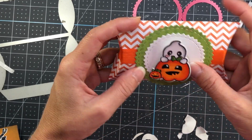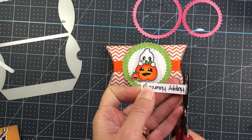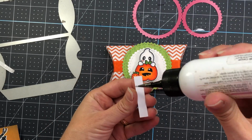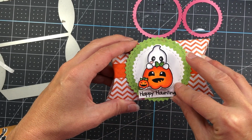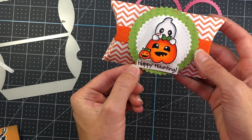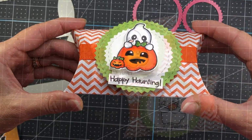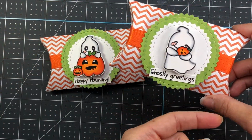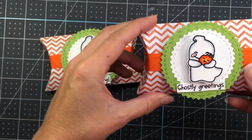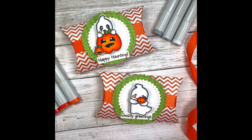I'm also going to add a sentiment to this. I just stamped that out and just trimmed it down, and then I'll just glue it down to the circle. So I just love these little treat boxes, and of course everybody needs treats for Halloween, so you can fill these with your favorite treats. So there's the other little ghost. I added a little wobble there underneath him too, and put the sentiment as ghostly greetings. So here are my pillow boxes as well as the cards that I made.